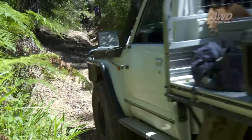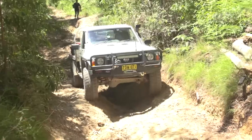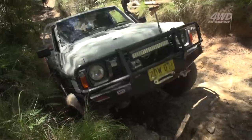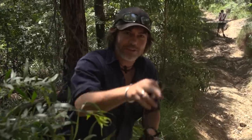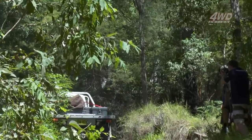Grant's up first, and he set that GQ up to be low, light, and geared right down. I've seen him in action before, and his approach is calculated and precise. He's going to eat this. Have a look at that, will you? Oh, you are kidding me. That's insane. That's a tough line. Grant's made that look so easy. Look at that, straight up the hill. He really did make that look like nothing, and this is Commando.